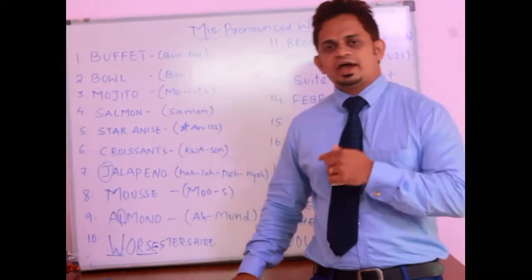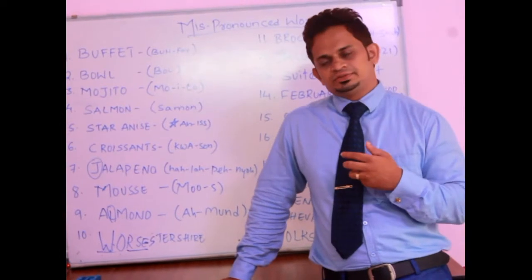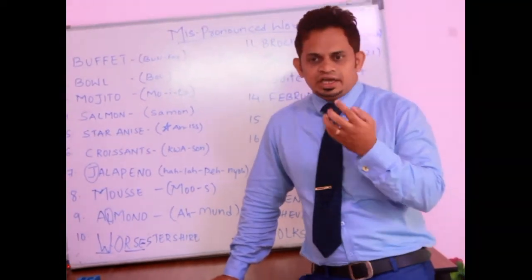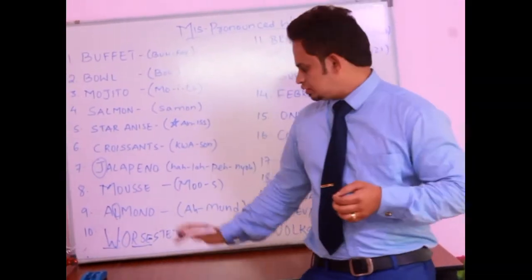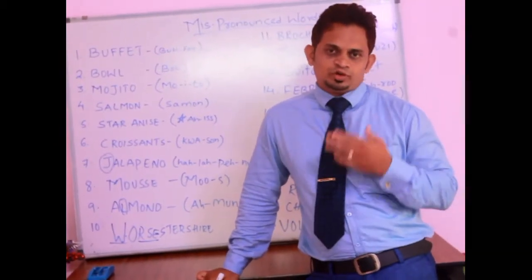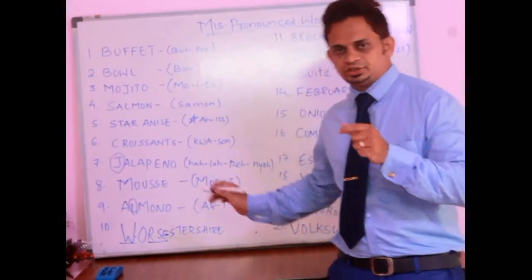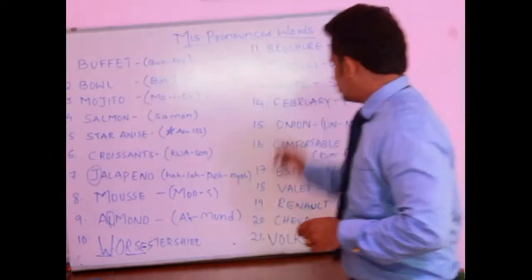One more interesting fact is that it's a non-vegetarian sauce, because it contains anchovies, a fish which has been kept in a brine solution. Nowadays you are getting a vegan version of Worcestershire sauce. Next time when you're dealing with guests who are vegans, remember that the original Worcestershire sauce is a non-vegetarian sauce.